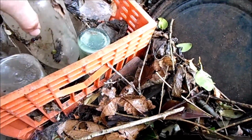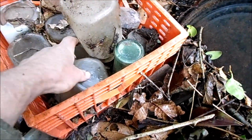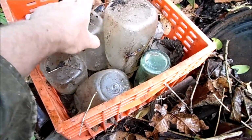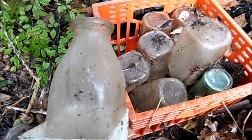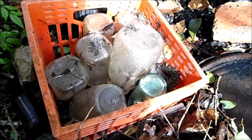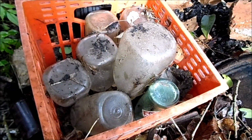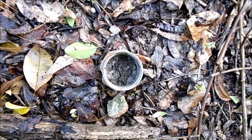Let's see if any of these have anything written on them. Nope. Nope. I guess they're just all plain Janes. How unfortunate. But nevertheless, I'm thinking about taking this whole case with me because these are worth probably $4.50 or $5 a piece. I see this sitting on the ground.